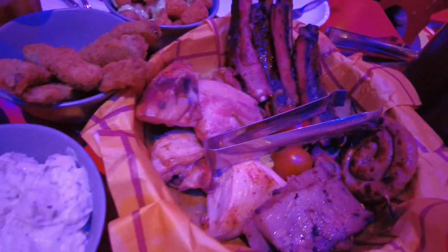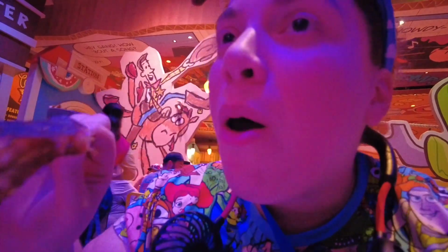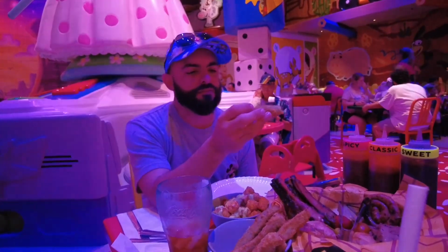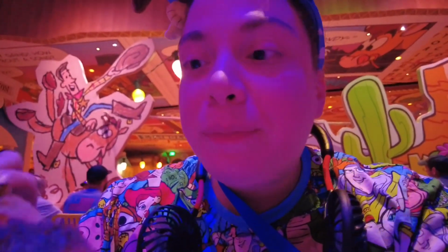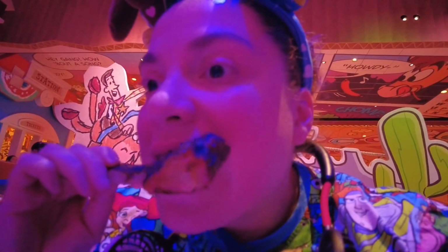This looks amazing. Mark went for the fried pickle, I went for the rib. Are they good? They're definitely more pickle, less fried, but they're good. There's no doubt you're biting into a pickle, that's for sure, but they are good. These ribs are good. Look, they're falling off the bone. Got the fried pickle with some spicy barbecue sauce.